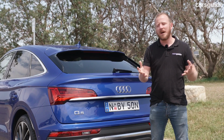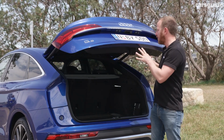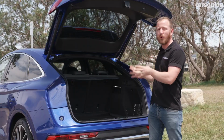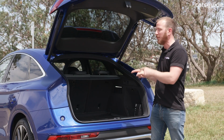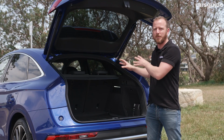Now again, you're not paying much in the way of a practicality penalty for this new sporty styling. Audi reckons there's 500 litres of storage space here, which is only marginally less than you'd find in the regular Q5, and that number grows to 1,470 litres with those rear seats folded flat. And speaking of the rear seats, they're actually on rails in this trim level and above, which means you can prioritise boot space or passenger space depending on what you need.